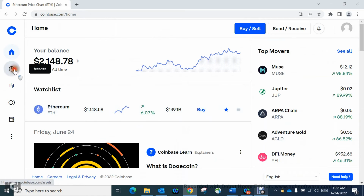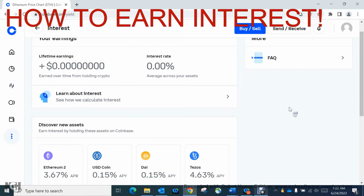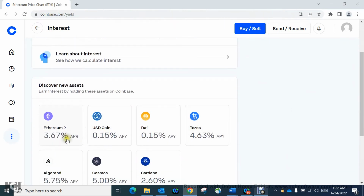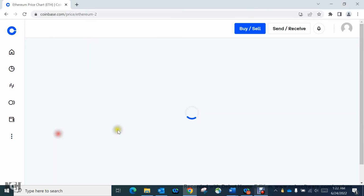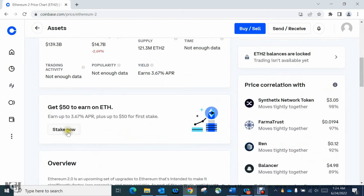Now, when you're in the assets page, you'll see this intriguing box that says Earn Interest. When you click on it, you can see at the bottom of the page different ways you can earn interest on crypto you might own. And since I own Ethereum now, I'm going to check out how I could earn 3.67% on Ethereum. In addition, I'll get a one-time bonus of $50 worth of Ethereum for staking at least $500 worth of Ethereum.